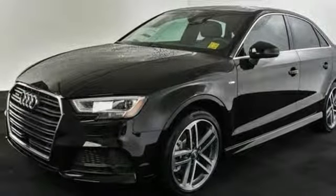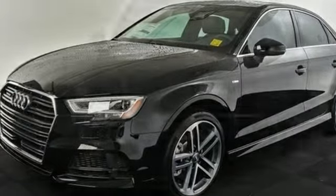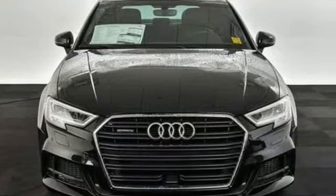When you drive an Audi, the design and the performance make sure you stand out in a crowd. The time is now. See it for yourself today.